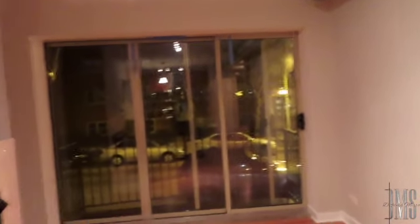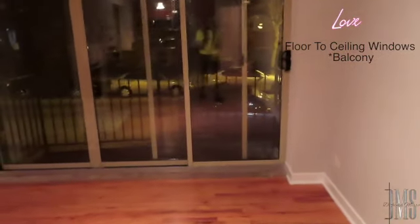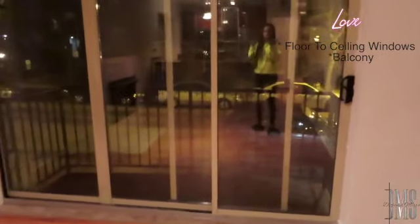And then one of my favorite things about the living room is these windows. It's actually a back one, but I love the large windows. It's gonna let a whole bunch of sunlight in. I have to put something up because, obviously, everybody's seeing it right now. But yes, it's a balcony.